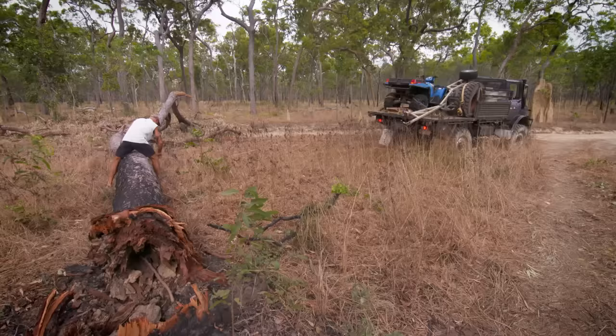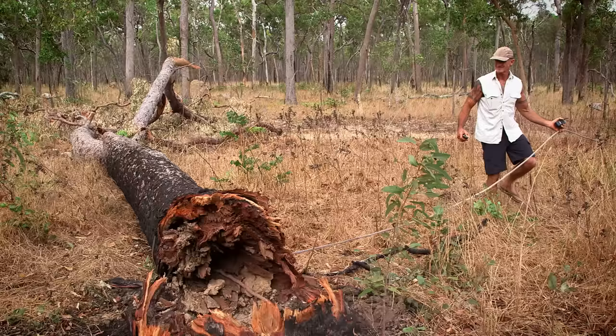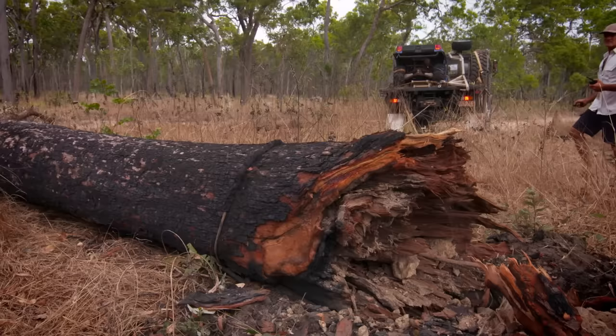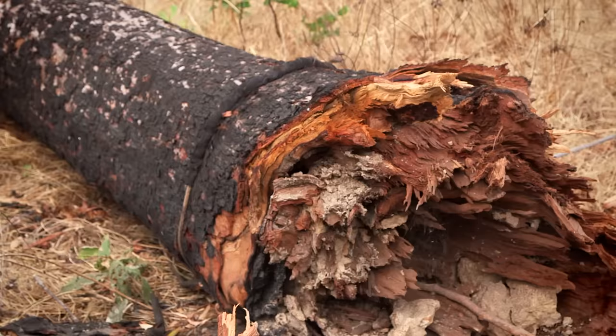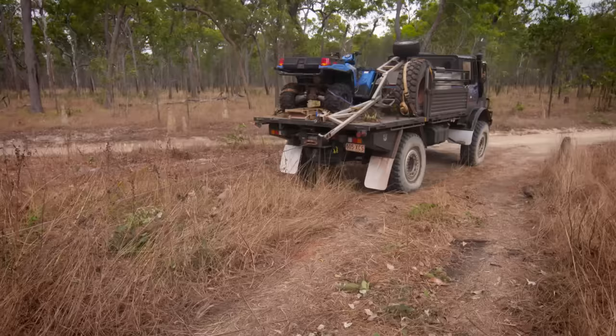And I'm thinking, oh yeah, it's gonna be tough. I put it in first gear, lock the four-wheel drive in, let the clutch out, and this thing just idles off and drags this log. I don't know, the log would have weighed, what, 4 ton of tree? Dragged it straight off the track. It's moving. It's under protest, but it's moving. No worries.